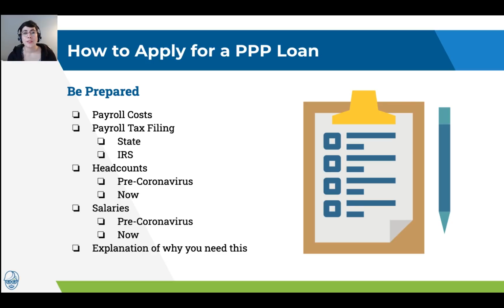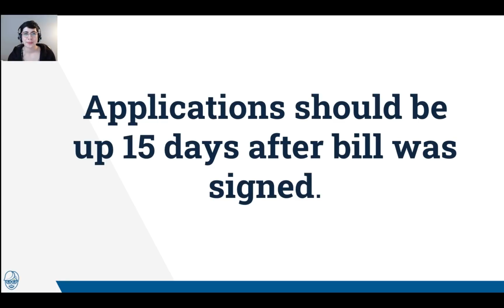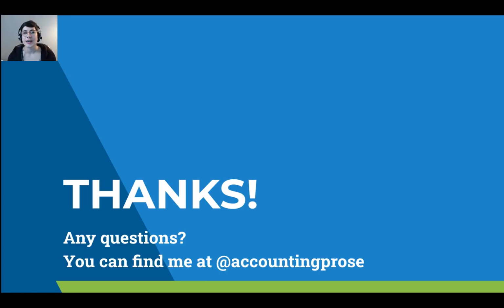And I'll be providing another update about those grants that are available through the new EIDL wrapped into the CARES Act program. So I won't be diving in there right now, but if you're thinking about timing, the PPP, the Paycheck Protection Program, is probably the one for you. So just keep that in mind. And again, the application should be ready 15 days after the bill was signed, which it was signed on Friday.